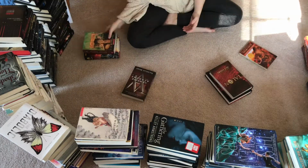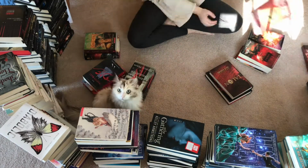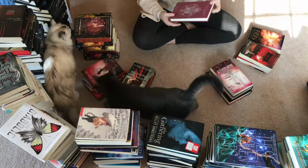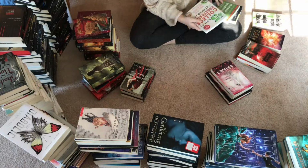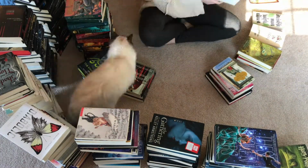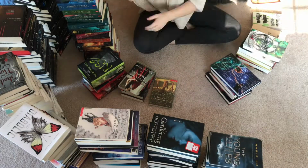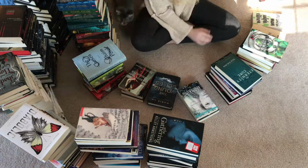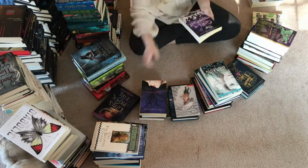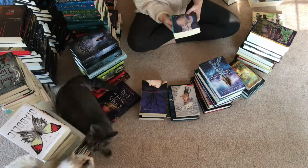Okay, so here what I'm basically doing is taking books from each pile and organizing them into different piles based on the first letter of the author's last name. So if it was J.K. Rowling, that'd be an R, and you can see all the Harry Potter books piling up, and that's the R pile, and there are different piles for every letter. Now, I don't know why, but it cut off the last part of that video, so I was a little upset, as you can see here.